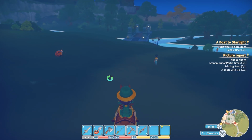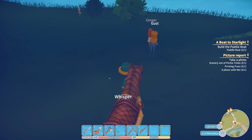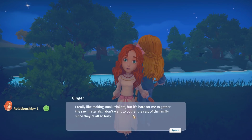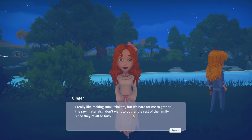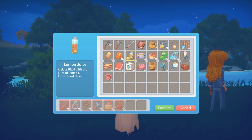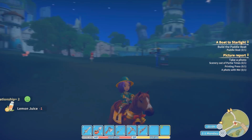So he's wandering down here. Could go and have a chat to Ginger quickly while we're down here. Hi, Ginger! I really like making small trinkets. But it's hard for me to gather the raw materials. I don't want to bother family since they're all so busy. They are. But that's okay, because I'll help you out. Whatever you need. Lemon juice. The last time apparently was not the right juice.